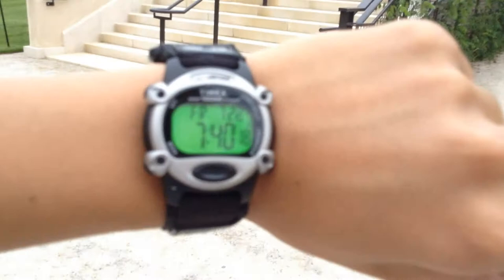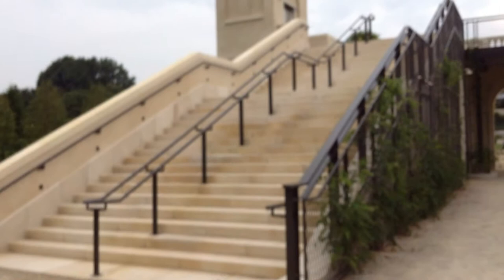Alright, this is the elevator at the main fountain gardens at the Longwood Gardens in Longwood, Pennsylvania. Let's take a look at the trusty Timex Expedition in 2017, once we get focus. There we go. It's much better. There's the man-powered elevator. And you can see on top of the elevator, there's the brand new main fountain garden display.